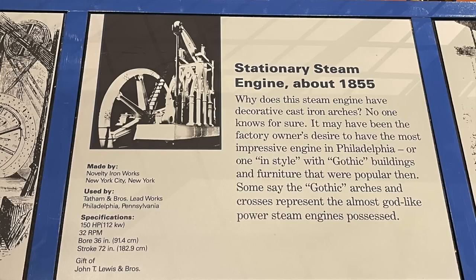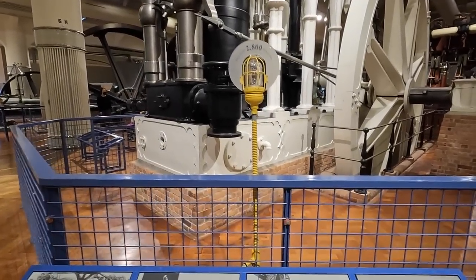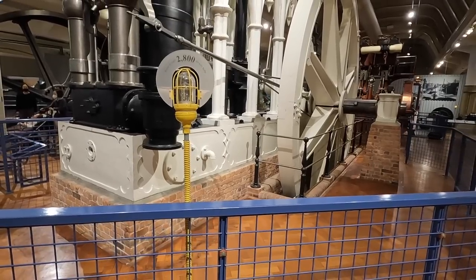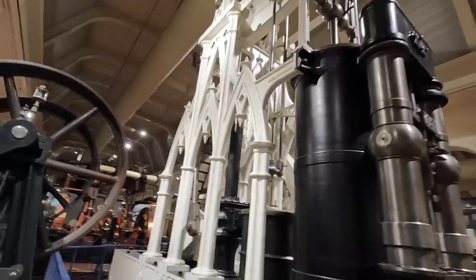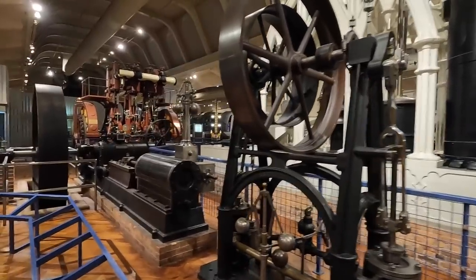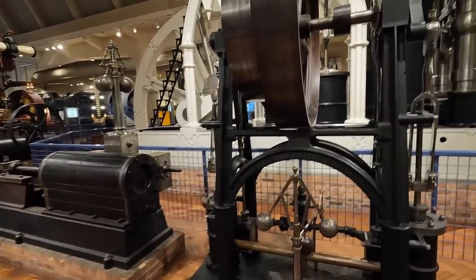Okay, so I was wrong. I was thinking this is off of a boat. So no, this is just more of a vertical style steam engine that was used for many different things. It says that it's a Gothic style. But it's absolutely beautiful. Yep. New Haven Manufacturing.